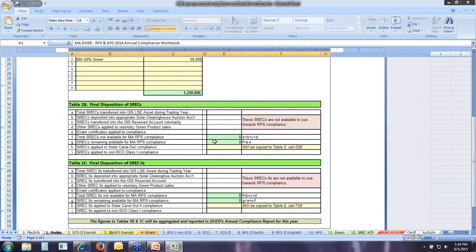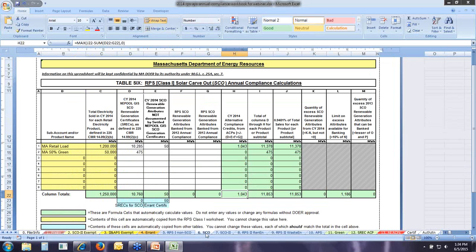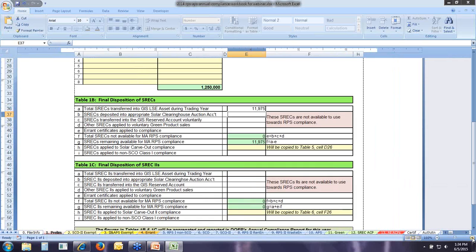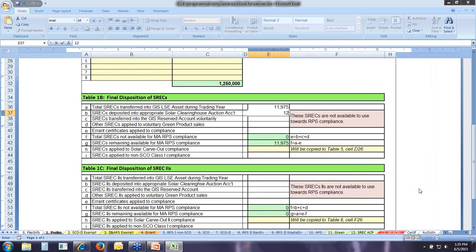So that gets back to this preliminary tab. So before, I don't remember the amount that was presented actually. Let's see, give me 1 second here. So there were 11,975 certificates procured by the supplier. And then of those, 1,215 were deposited into the auction account because of this. So that leaves 10,760 presented for compliance, and that would be the number that you enter in this.